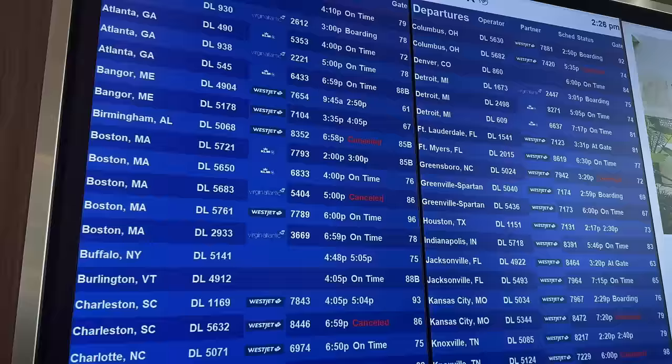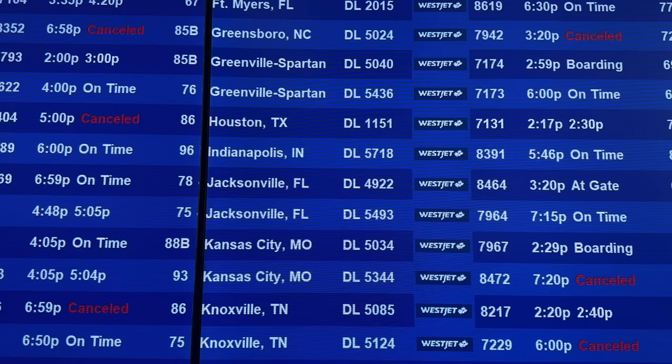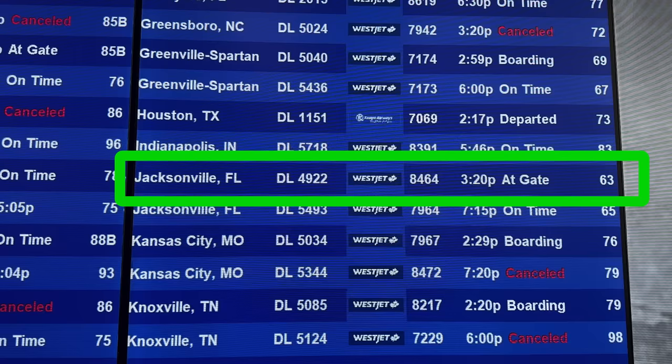The demand is there, but the capacity just isn't. Take a look at today's Delta Departures board. There are quite a few cancellations, yet you get to come with me today on a flight because my flight is not canceled. We'll be flying on flight 4922, operated by Endeavor Air to Jacksonville. It's showing on time for now, so it's time to leave the Sky Club to get closer to the CRJ-900, which I'll be spending a lot of time on today.